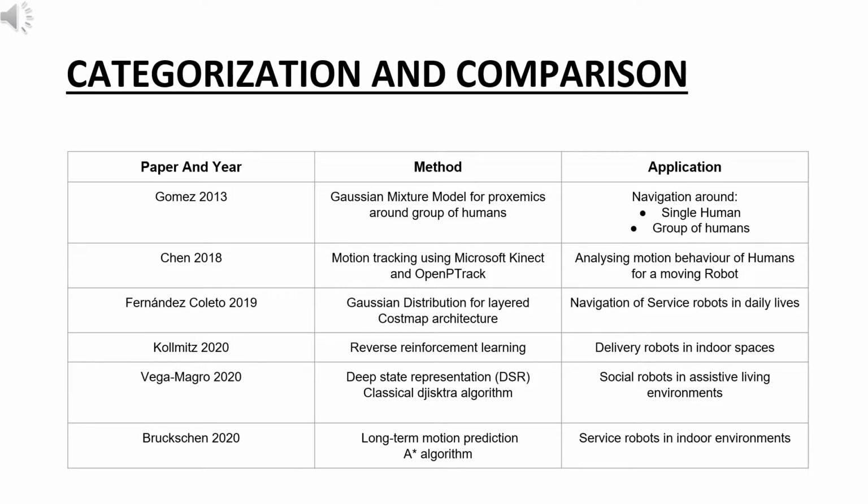The next one was published in 2019, which uses a Gaussian distribution for a layered cost map architecture. The application is navigation of service robots in daily life. The next paper was published in 2020, which used inverse reinforcement learning for its model. The application was delivery robots in indoor spaces. The next paper was also published in 2020, and the method used was deep state representation and the classic Dijkstra algorithm. The application was social robots in assistive living environments. The next paper was also published in 2020, which used long-term motion prediction and the A-star algorithm for shortest path. The application was service robots in indoor environments.